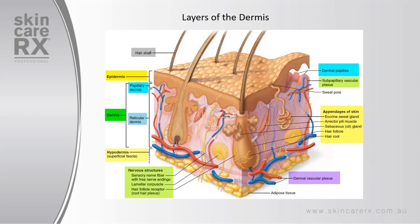And when I talk about the really fine capillaries, obviously that's where our blood network starts to sit. And you can see in this diagram here, where that papillary layer is, just under through here, you can see we've got some of this blood network sitting in under this area here.